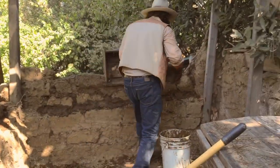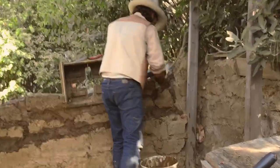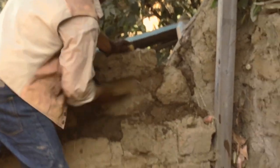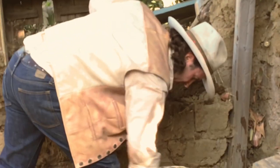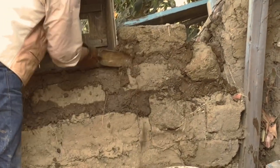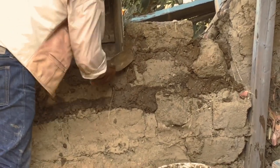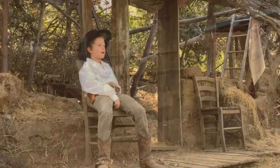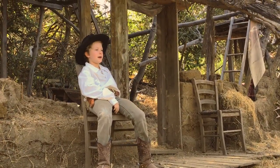Check up next to the window here? Perfect. A little mud in it. Starting to get a wall. Nothing better than a backyard adobe.